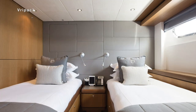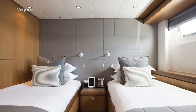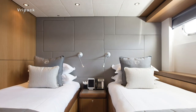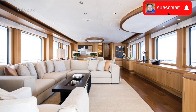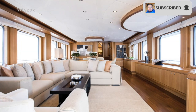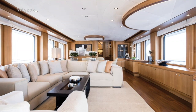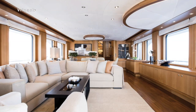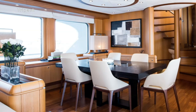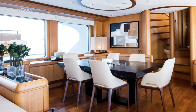This explorer yacht has room on board for 6 people, including her owner, with an additional capacity for 3 crew. She has a length overall of 30.18 metres, which is just under 100 foot, whilst her beam is 7.15 metres, which is just under 24 foot. And, of course, with a beam of that size, as you would expect, she is very spacious.